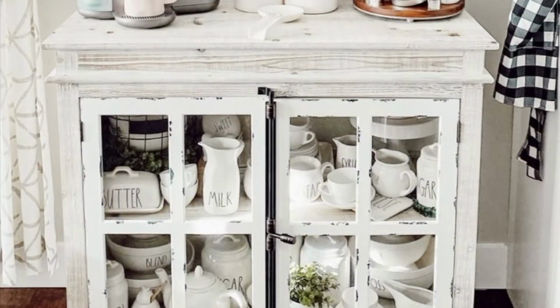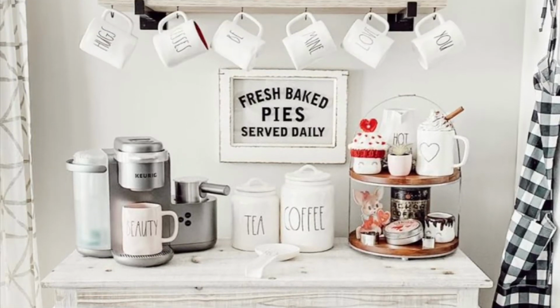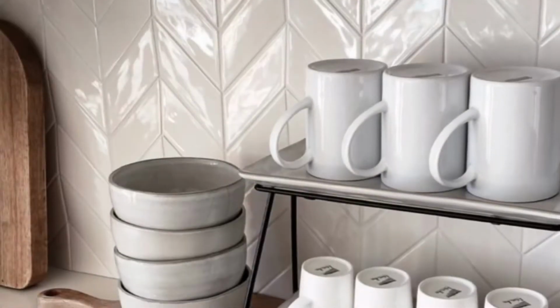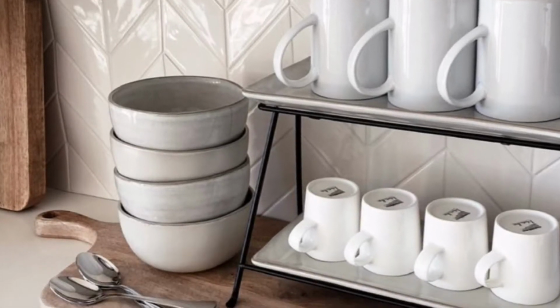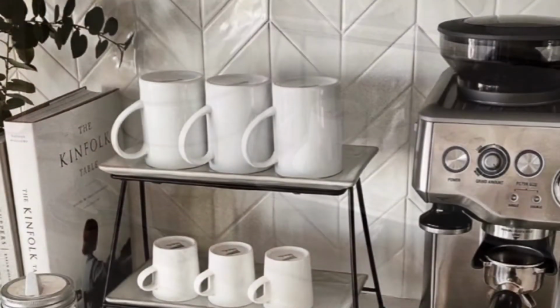So think about creating a hot bar or a coffee bar in your kitchen today. If you're not a coffee drinker, then you can have hot cocoa and hot teas and hot apple ciders and, you know, other hot beverages, and just have a hot bar in your kitchen. So look at these different coffee bars.